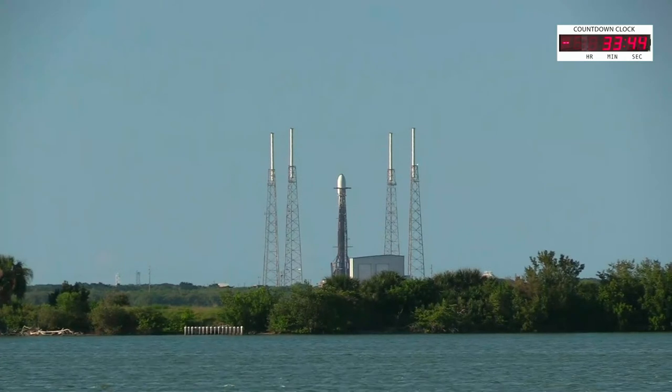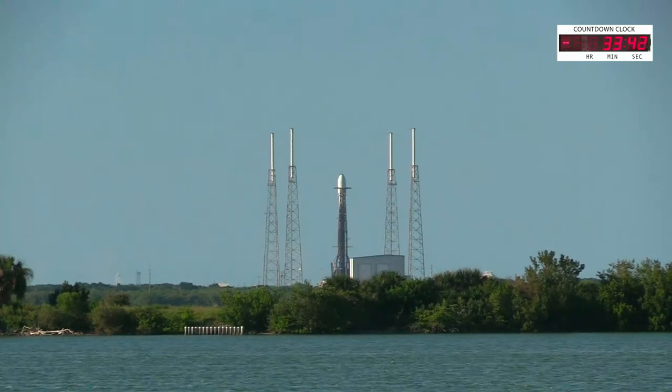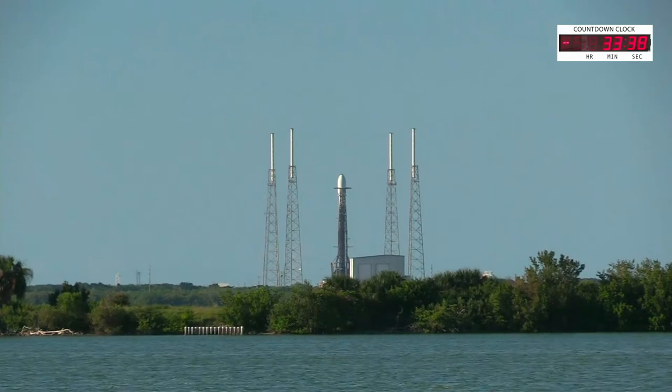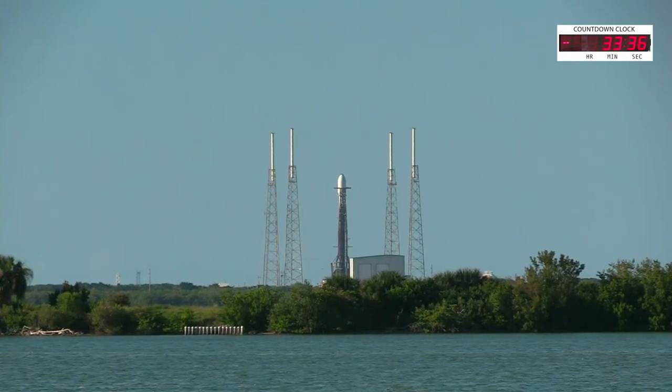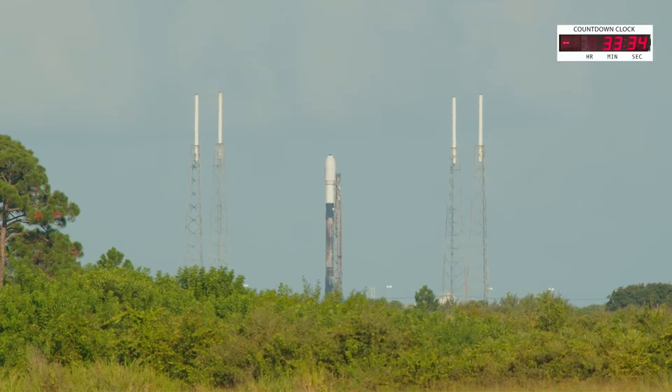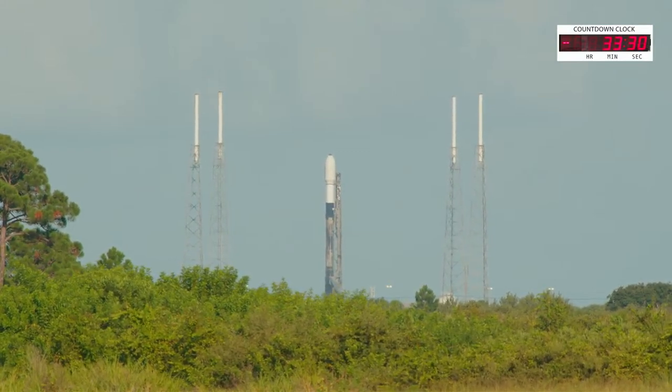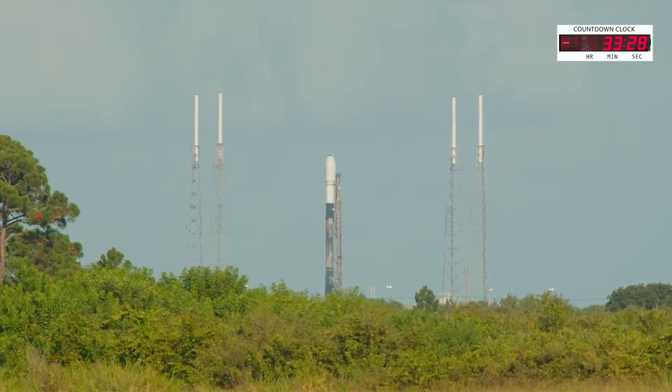We heard confirmation of the start of propellant loading and the start of the auto sequence there. So kerosene and liquid oxygen propellants are now flowing into the Falcon 9 rocket. Everything on track for launch at 7:08 p.m. Eastern Time, 2308 UTC, with the Korea Pathfinder Lunar Orbiter mission.